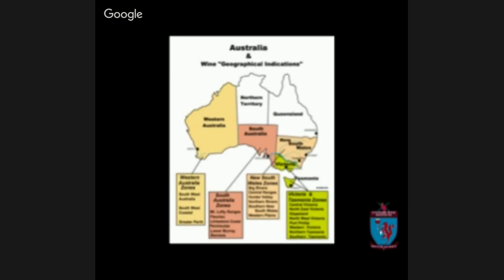So on the left side of your screen, you're seeing Western Australia. Top, you're seeing Northern Territory. On the right top, you see Queensland. Below Queensland, you see New South Wales. In the middle, at the bottom, in pink, you see South Australia. And then, Victoria, and then Tasmania. Okay, so maybe you could start us with a little bit of history.